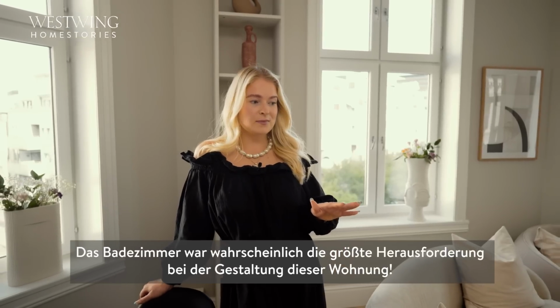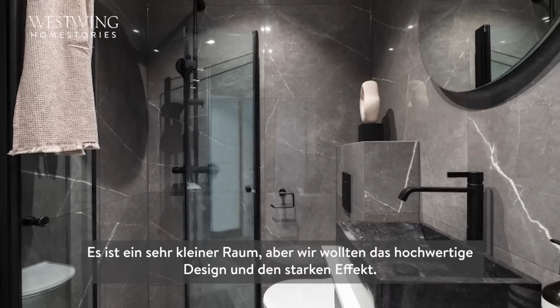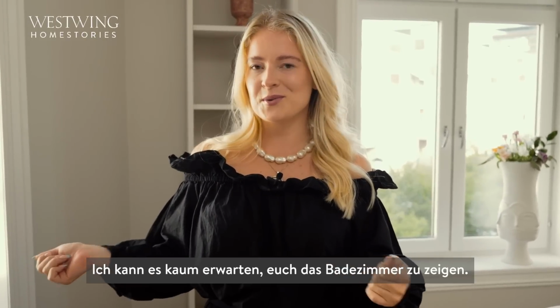So the bathroom was probably the biggest design challenge in this home. It is a very tiny space, but we wanted a high design and high impact, but also functionality. So I can't wait to show you the bathroom.